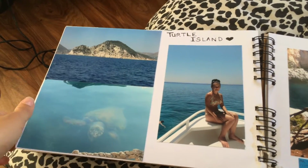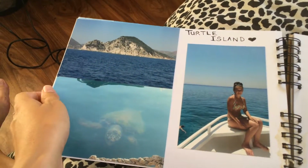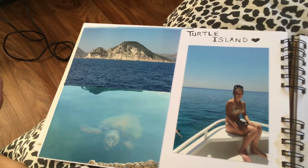Probably one of the most popular things to do in Zante is to go and see the turtles. Zante is home to the loggerhead turtles, and this is Turtle Island. Obviously it is shaped like a turtle, and this is where they sort of lay their eggs.